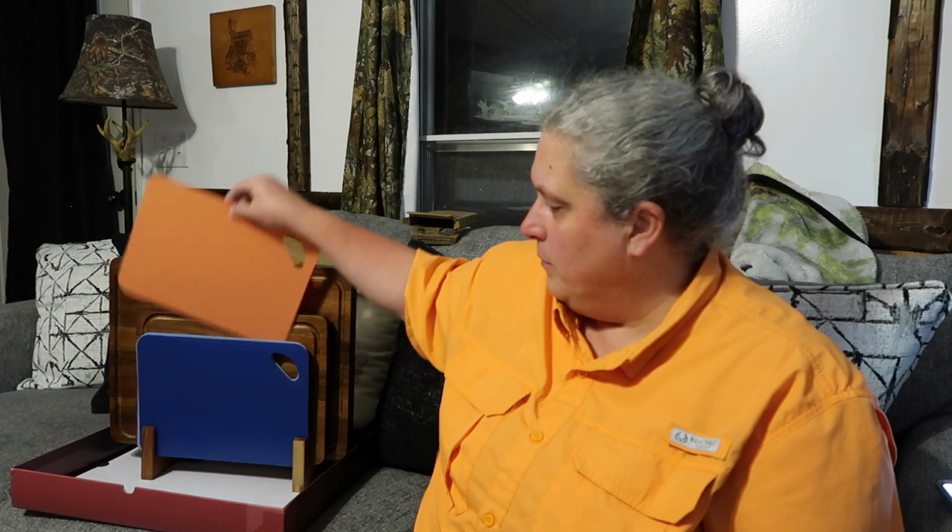And isn't that cute? Here, let me pull this closer. Isn't that a cute way to store them? And if you don't want the blue one in front, just put that one in front. Or if you want gray in front, you can do it however you want. And say your kitchen is more colorful, you could do one of the colors. And it really is nice. So that is my first impression of this set, and of the knife set, and also the bread knife.